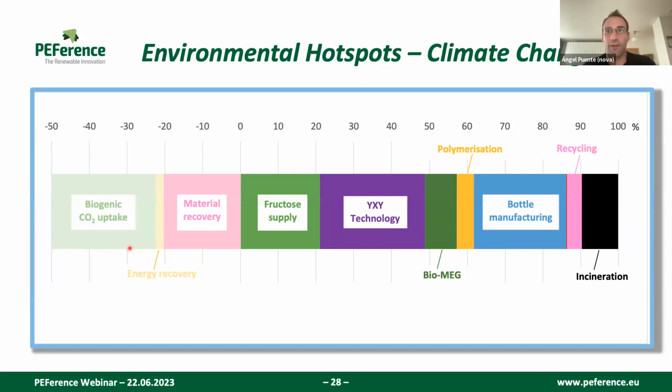On the other hand, we see the benefit of PEF being about 100% bio-based material, which can absorb CO2 during the feedstock growth. And this is also seen as a benefit in the LCA. And here then you see the credits in this avoided burden approach during the end of life for energy recovery, for the fraction of the bottles that are incinerated, and for material recovery for the fraction of bottles that are recycled and therefore having a subsequent use.